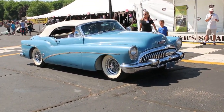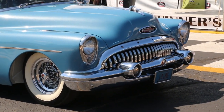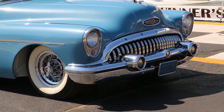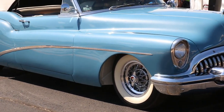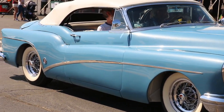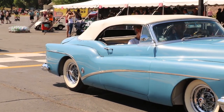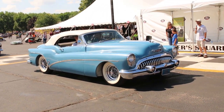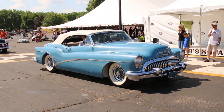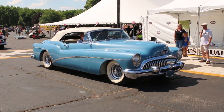Here is the 1953 Buick Skylark owned by Glenn Barnett of Beaver Dam, Wisconsin. The Skylarks were made for Buick's 50th anniversary, and also that year, 1953, Chevrolet and General Motors had the General Motors Motorama, and they built special convertibles for that. Buick had the Skylark, Cadillac had the Eldorado, Oldsmobile had the Fiesta, Chevrolet had the Corvette. So this is a special edition that was not just for GM Motorama, but it was also Buick's 50th anniversary.